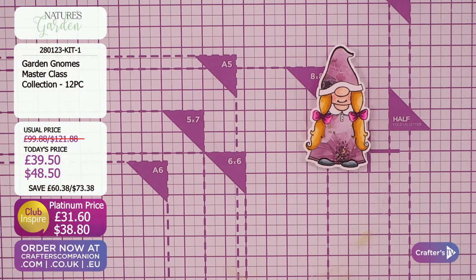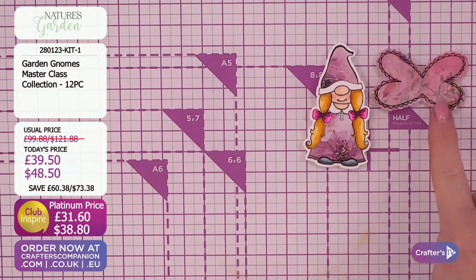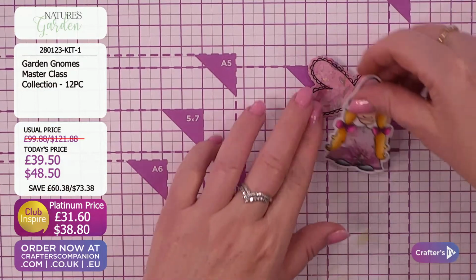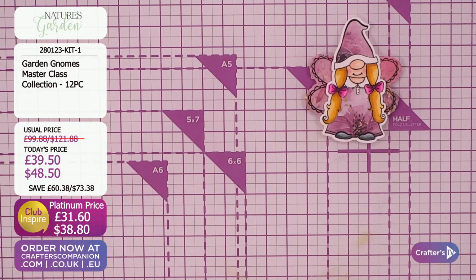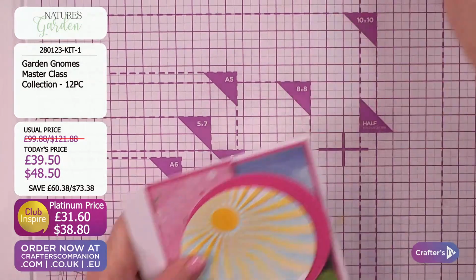I hadn't done it for a long time, and then I thought, actually, let's do the paper piece in. And then I did the wings the same, on the same matte coordinating paper. So we've got a little fairy gnome. Very cute. Right, so let's bring all of these pieces in and get creative with our card.